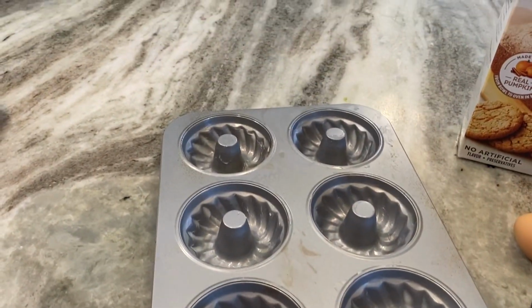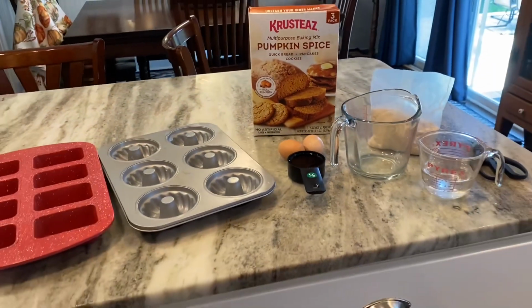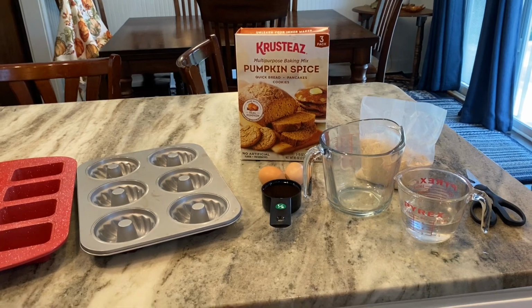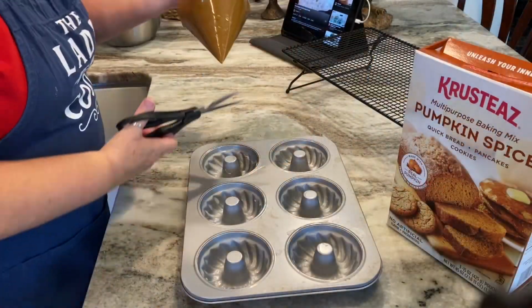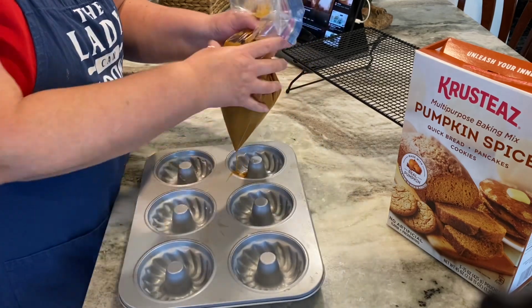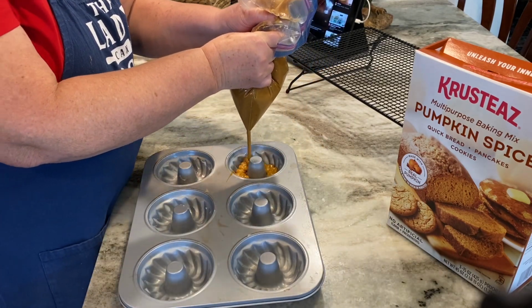This is delicious. This is my little muffin pan, and I can also make it in another pan that's little squares, but it's just the most delicious baking mix. So make sure you pick up some of this. Now I mixed it all according to the directions, and I just didn't feel like spooning that in and getting it all over the pan.